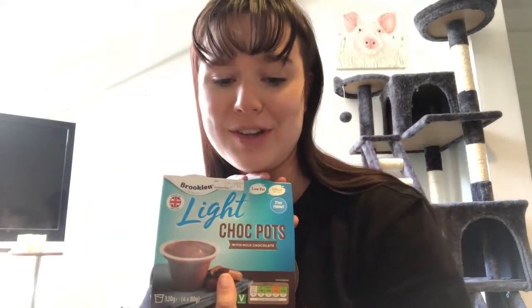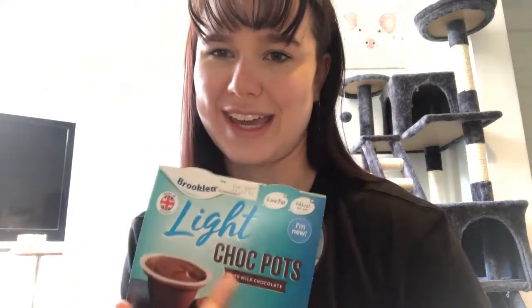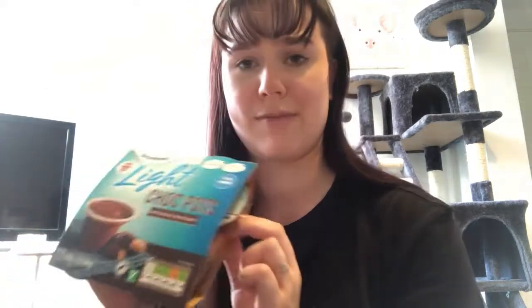And Josh gets trifles and I get light choc pots. I'm trying to be a bit more healthy. I've definitely not been very healthy over the summer, so you know, I still had to get that chocolate kick, but we've got the light to make me feel a little bit better. But yeah, these look really nice. I think they're new, and yeah, I just thought he can have his things and I will have mine.